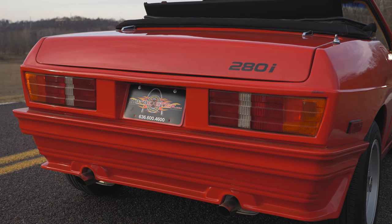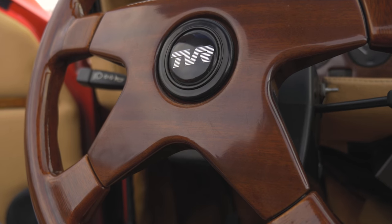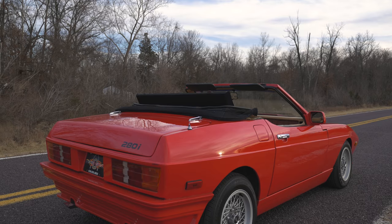And today I'm going to tell you what it was like to drive it, as well as just some of the interesting stuff about it. So let's get started. So let's start off with the styling.